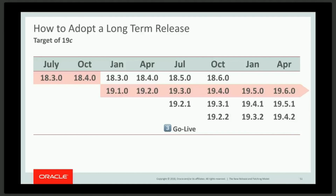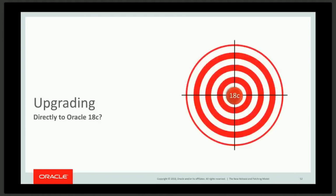And the plan for 19, by the way, is to have a downloadable beta that you'll even be able to start with before the production release is available for on-premises systems.